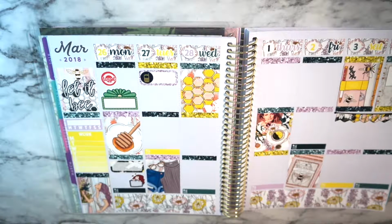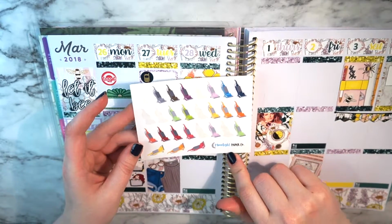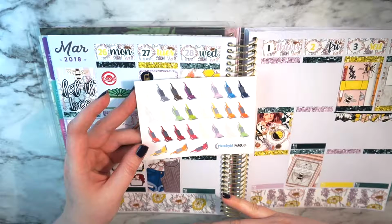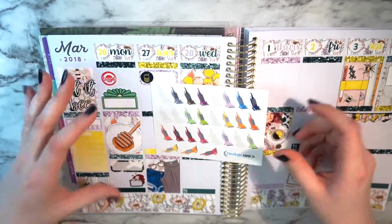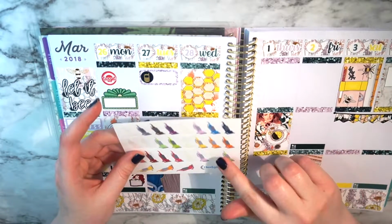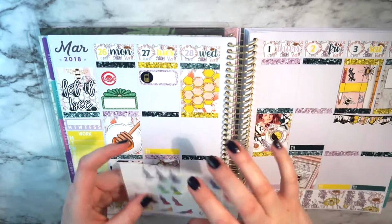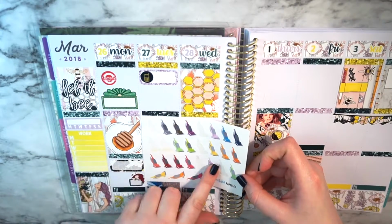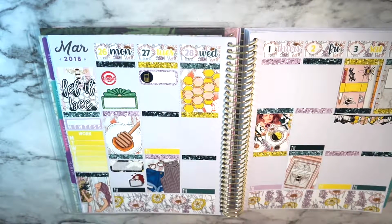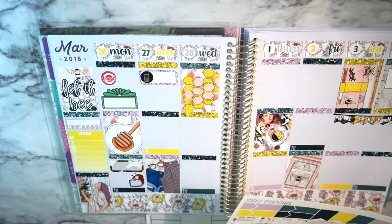So I grabbed these vacuum cleaners from Moonlight Paper Co. This is probably from almost 2 years ago. She has since reformatted and does larger sheets, but I think she'll still have some kind of cleaning sticker if she doesn't have these exact ones. Anyway, I think I'm going to choose the yellow vacuum cleaner. And I don't know if I want to use a label or something.